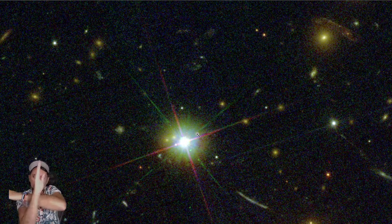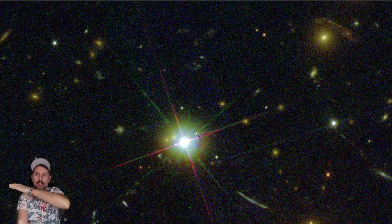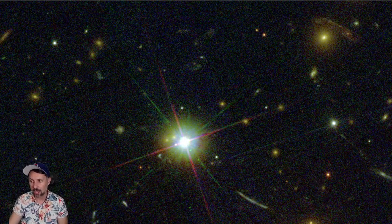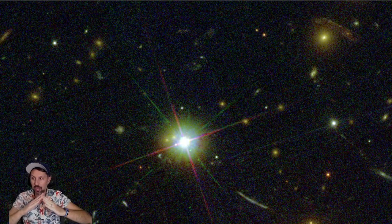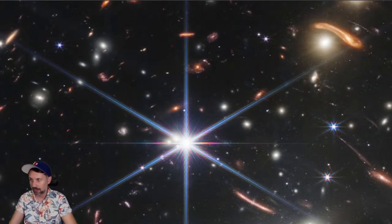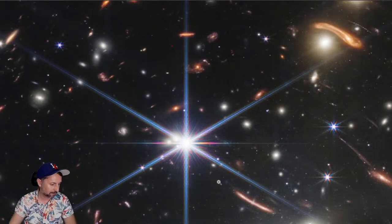But this is because Hubble has a circular mirror with arms that hold up the secondary, that look like this, and that's what caused this. But if you have a crazy three-armed thing holding up the secondary mirror, and your mirror is a crazy set of hexagons, you get this. This insane nightmare snowflake is what I call it.